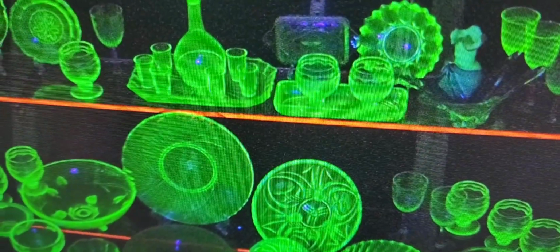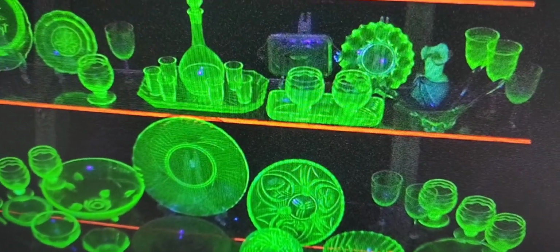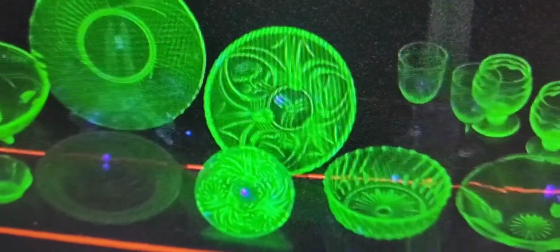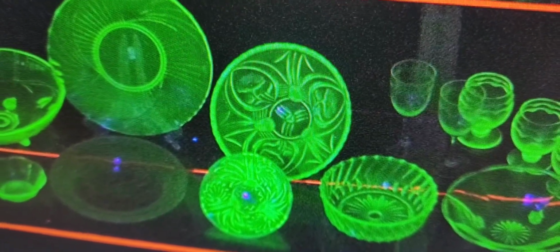So most of this stuff has trace amounts of uranium, about 2%. However, some pieces have been found to be made up of 25% radium. Uh-oh. Okay, so most uranium glass is just decorative. It's tableware, household items. Many pieces look like carnival glass.